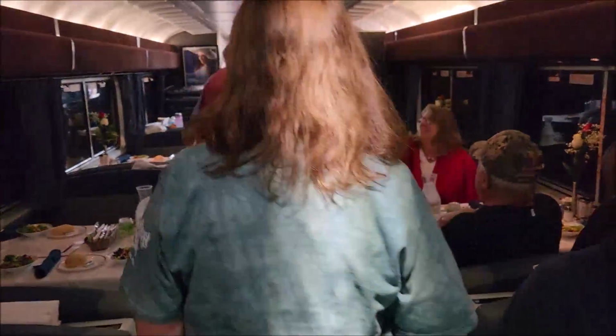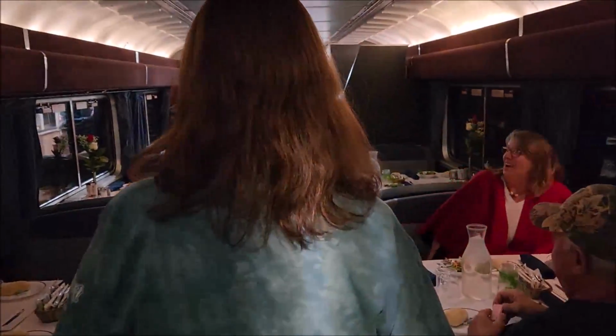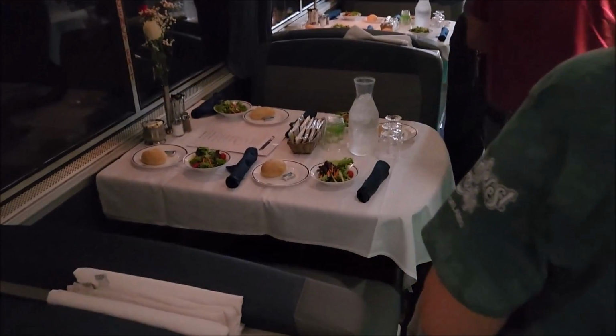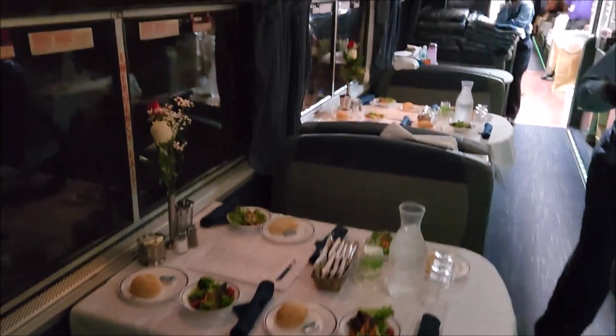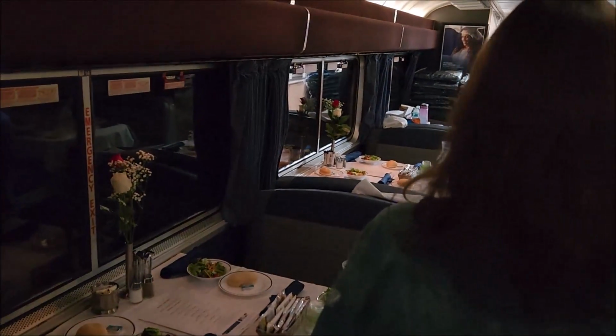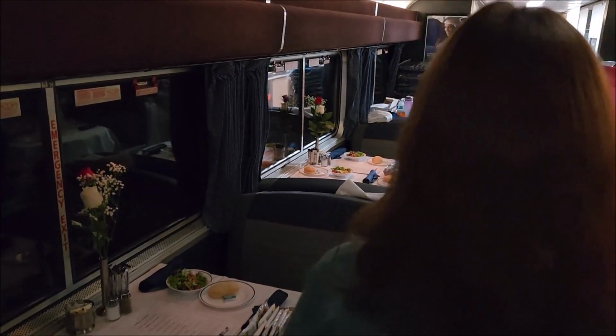Good evening, ladies and gentlemen. This message for the sleeping car passengers and sleeping car passengers only. This is going to be the second call for the 6 p.m. dinner seating. If you have that ticket marked 1 and you would like to have dinner with us, please make your way to the sleeper diner at this time.